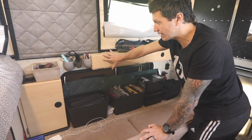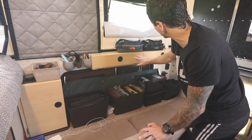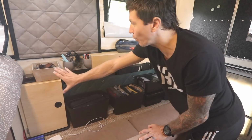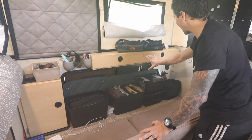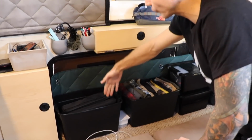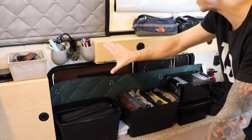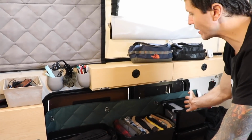Okay, so we're gonna strip it. We're gonna take absolutely everything out. This storage box, these two storage boxes, all of this. And we're thinking to build one extended cabinet all the way down here. It's gonna be huge. So it'll come all the way out to here, all the way up to where this one is, and in one piece, divided into 3 sections.